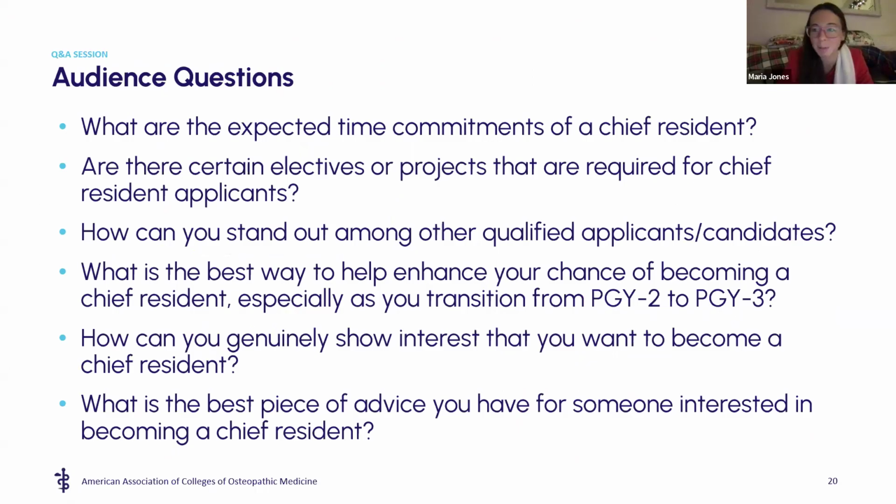Alrighty, so this brings us to some time for audience questions. We'll go through these in the same way as we went through the other questions. Starting from the top, what are the expected time commitments of a chief resident? We'll start with Dr. Martino.